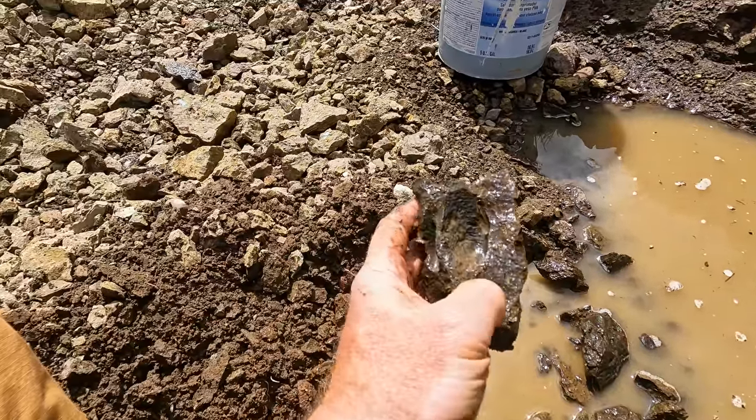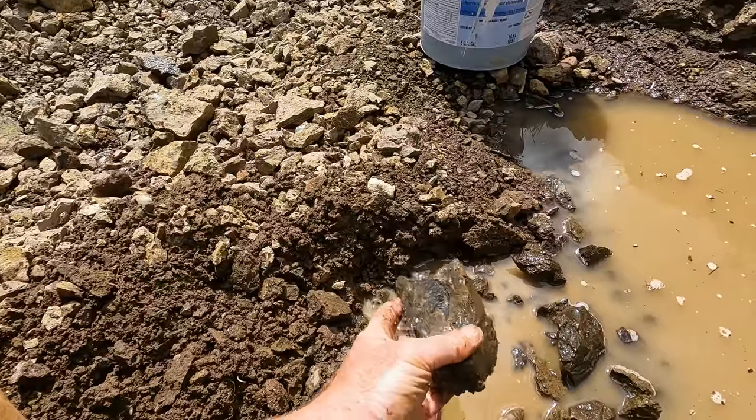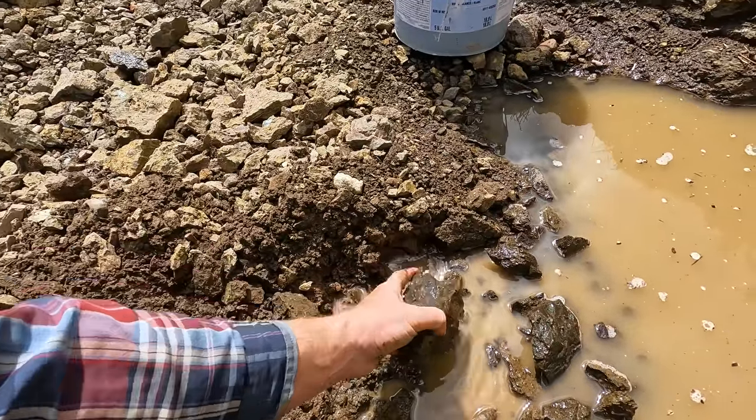a socket of, you know, it's not huge, it's a mid-size one, but there's obviously just down below the water here, a good size agate.